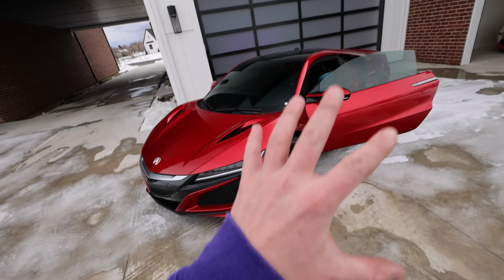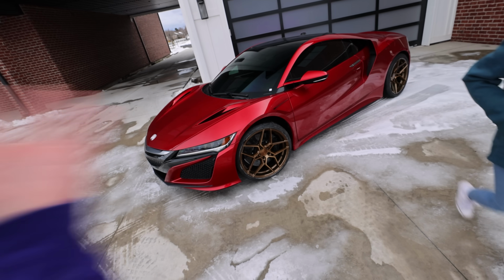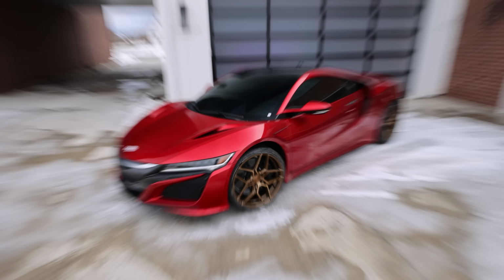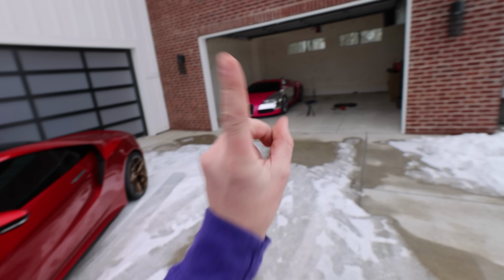As far as convenience, it doesn't get any better than that. One hour later, we have the wheels, the tires, everything's on, the TPMS is in place, they're mounted, they're balanced, and the car looks absolutely amazing. Now that's incredible news, but unfortunately, as good as that news is, there's bad news.